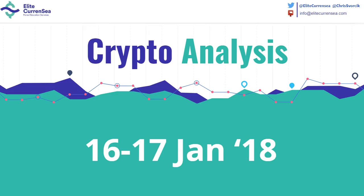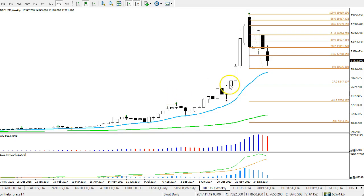Today's video is focused on cryptocurrencies: Bitcoin, Ethereum, and Ripple. All right, let's start with the weekly chart here for Bitcoin versus the US dollar. This large momentum to the upside is finally seeing a larger retracement occur, and price is heading back towards the short-term moving average on this chart.